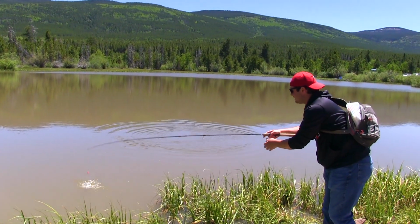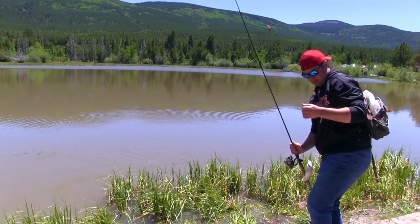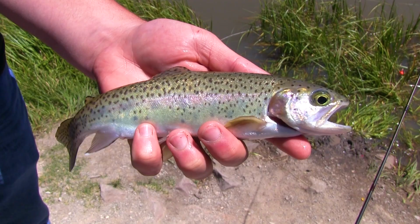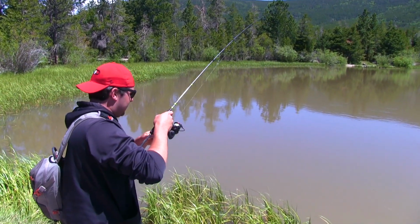But it's got some decent color. Another rainbow. Firebait got whacked. Peach garlic. You just switched to that color too. Yep.